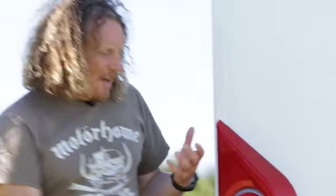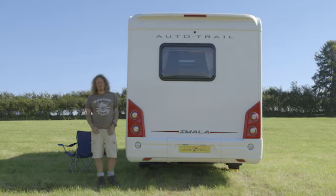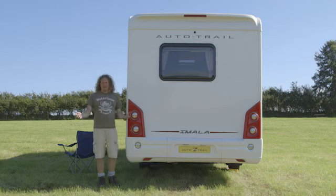The Imala's got these brand new light clusters, LEDs. They look really automotive and make this motorhome look like it really belongs on the road rather than stuck on some old caravan site. It looks great from the outside as far as I'm concerned. You know, full marks from me, but what about inside? Let's go and have a look.